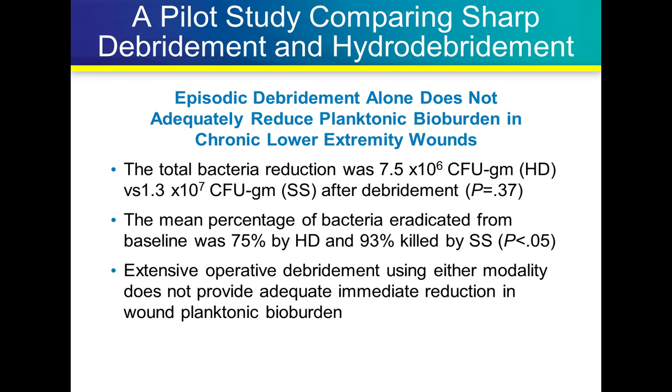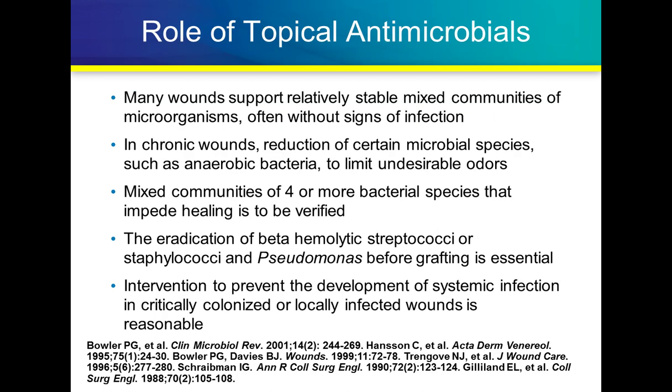We showed that total bacteria reduction, while it might appear statistically significant after debridement, as you see here, is again not adequate, because unfortunately you can do a study that shows a 90% reduction in bacteria. This is clinically irrelevant but statistically significant, and you've got to be careful of trials and studies like that. So the take home is that debriding a wound alone does not leave you with a clean wound that you can then extrapolate is all ready for your next therapy.